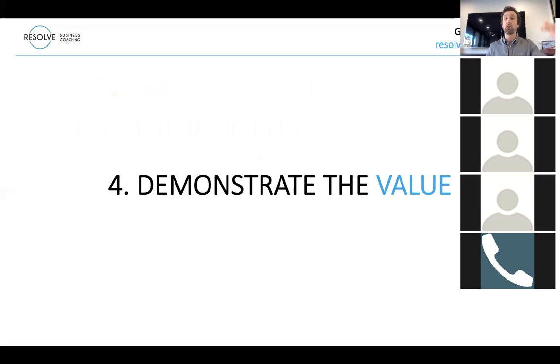Demonstrating the value. Okay, so we've got build rapport. We've got identify a need. What are they looking for? Clearly understand what they're looking for, matching that need with what you have, and then demonstrating the value. So now we know what they're looking for. We've provided some solutions, and now we need to demonstrate the value.